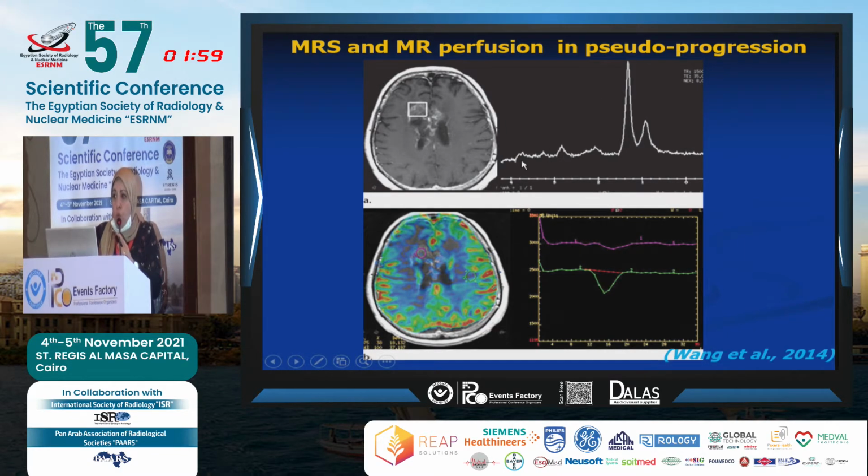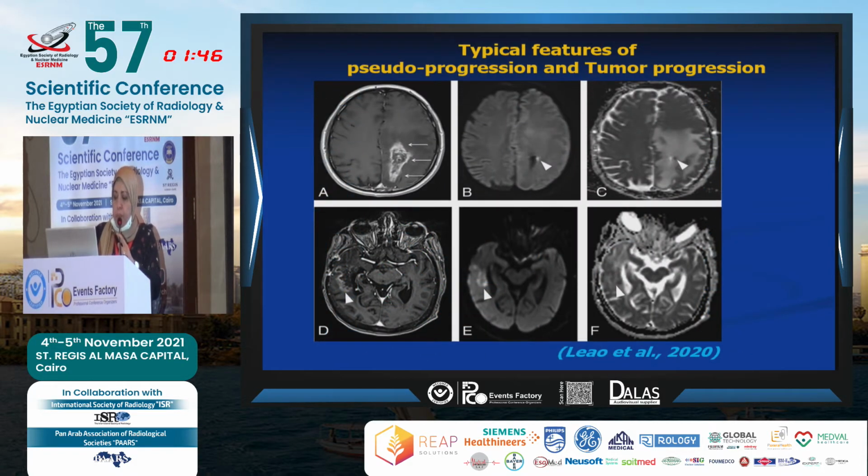Here there is no choline peak at all. Lipid and lactate point to the post-radiation changes and a plateau vascularity curve on time signal intensity, so it is a pseudo-progression or post-radiation changes.